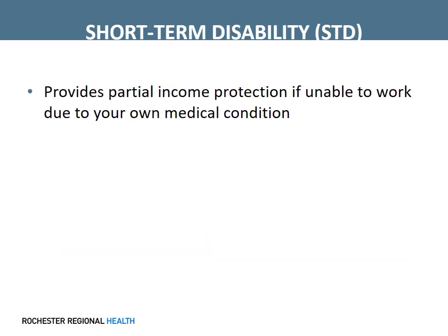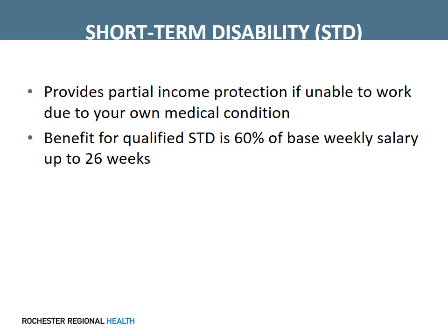Rochester Regional provides partial income protection in the event you are unable to work due to your own medical condition, such as an illness, scheduled surgery, or maternity leave. Eligible employees are automatically enrolled in short-term disability, or STD, at no cost. The benefit provided is 60% of base salary. You're eligible to receive STD benefits after 6 months of continuous employment.